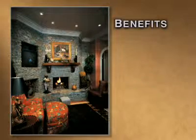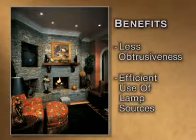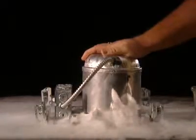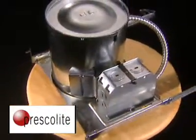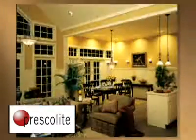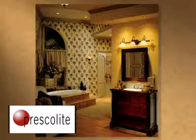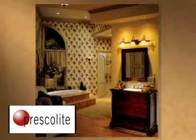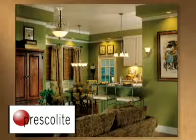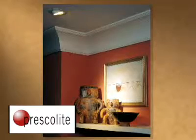The benefits of recessed lighting are numerous, including lower maintenance, low brightness, less obtrusiveness, and more efficient use of lamp sources. In the past, there was a price to be paid to use recessed lighting: HVAC loss into the attic. Now with Prescolite's Lightbox Air Shield products, you can significantly reduce your heating and cooling expense over other brands. Airtight recessed lighting makes sense, even in those states that do not require it by law, due to its innate ability to inhibit the loss of expensive air into the attic space. And unlike other brands, Prescolite's airtight products do not carry a higher price tag to obtain this feature. Select Prescolite Lightbox Air Shield recessed products and get more value for your lighting dollar.